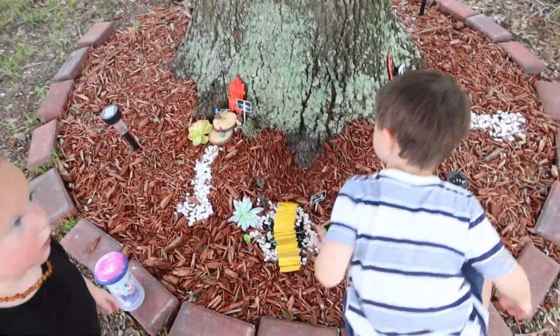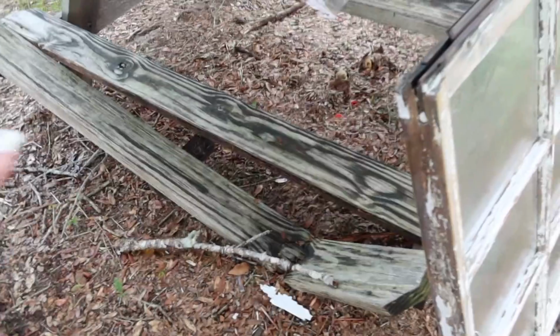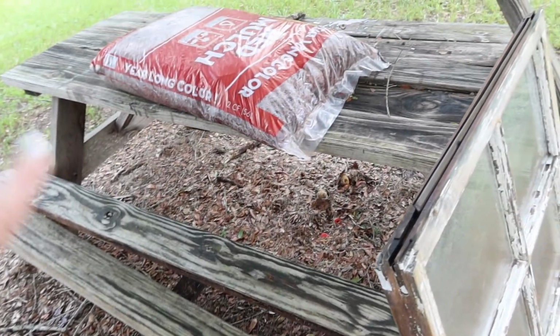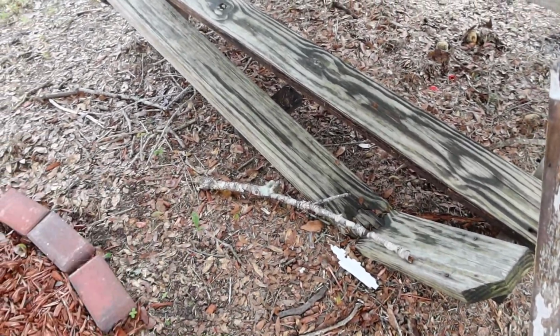It is so hot out here. So this picnic table is falling apart. As you can see, we've had it for a long time, but I still use it as a workbench, so that's why we still have it. But we need to take these benches and stuff off and trash them.